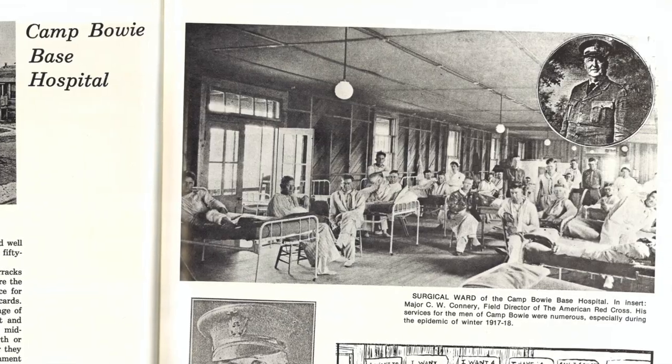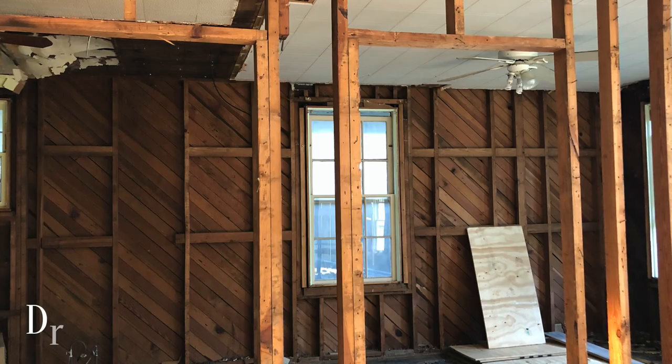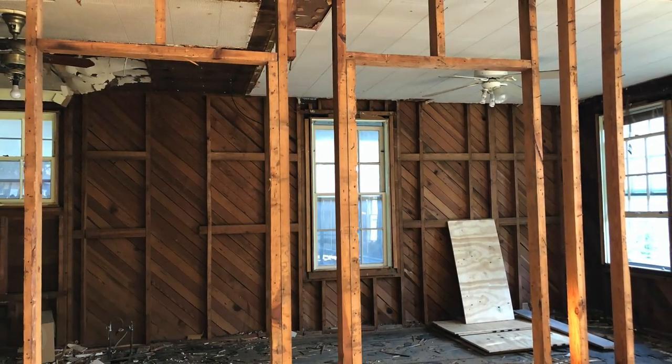So I started my research in July last year, and by August, I had what I felt like was enough to support my case. After that, then the work began for me to turn this into a living structure that's appropriate for this century.